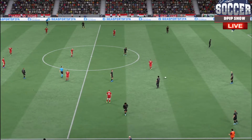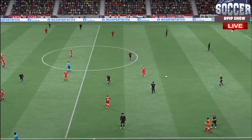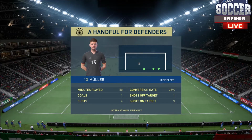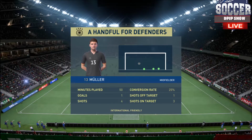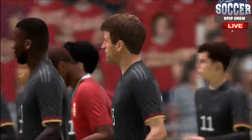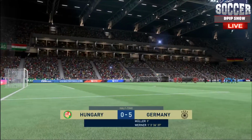And the whistle is sounded for half-time in this game. Well, you know, there's something wonderfully old-fashioned about Thomas Müller and his playing style, and he's certainly influential in this game, Stuart. Well, I think he's been outstanding so far. He's looked a constant threat and he scored a very good goal. What a player he is.